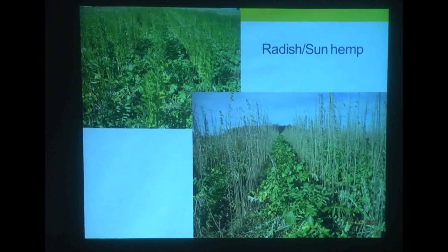What's the population on the sunhemp? Around 25 to 30 pounds. But if you go with a cocktail mix, then you don't need that much. I'll show you as we move on.